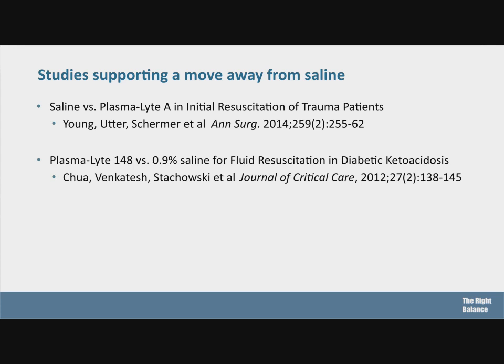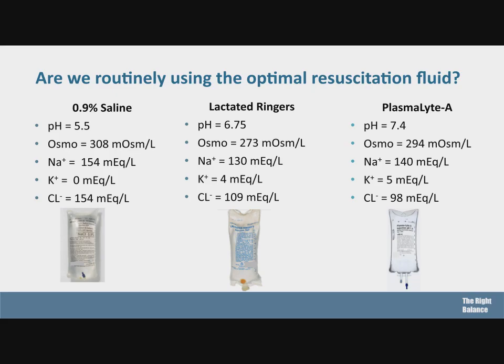We also have additional studies supporting moving away from saline that have been done on very specific patient populations, like resuscitation in trauma or resuscitation in diabetic ketoacidosis. So the data is clearly building up that the fluid choice, so not just the amount when we do it, but also the choice of fluid makes a difference in our patient population.